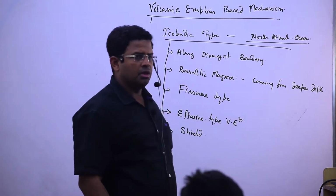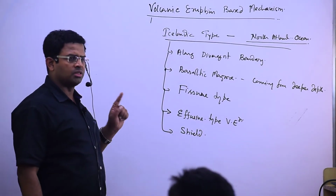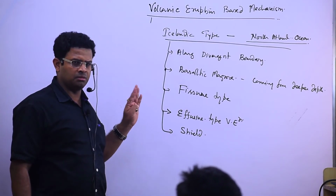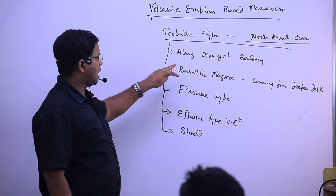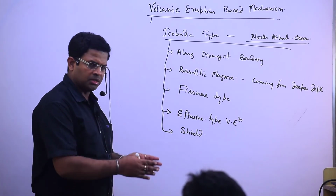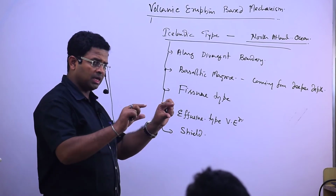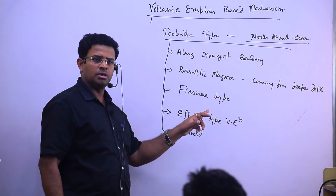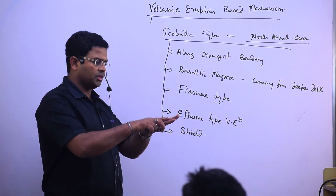Yes, tell me. First, is it along a convergent or divergent boundary? Yes, Iceland is on the mid-Atlantic ridge. Divergent boundary. Which magma is coming? You know that when the plates move away, in the gap created, basaltic magma comes from deeper depth. And then this kind of volcanic eruption.